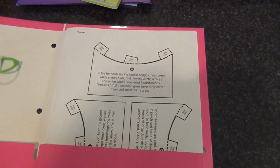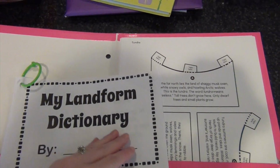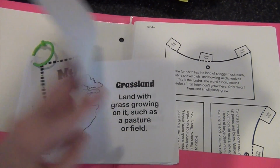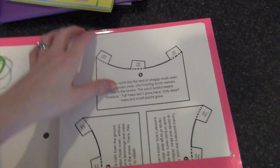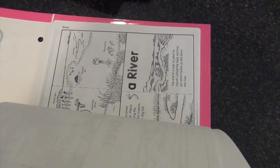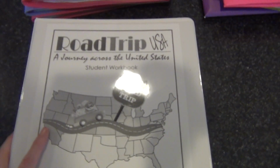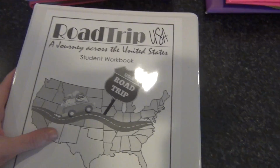She's also going to be doing the Landforms and Animal Habitats book that I showed you in my 7th grader's video. This is her book. It's a little bit different, a little bit easier. And then she has the pages copied for all the different 3D pop-out habitats that we're going to be making. So that's her Landforms and Animal Habitats folder. Again, we're keeping up with the Confessions of a Homeschooler Road Trip USA. We're still working on that.